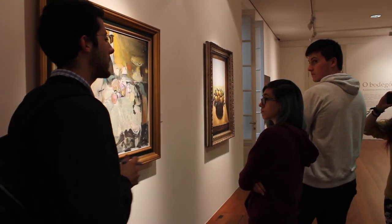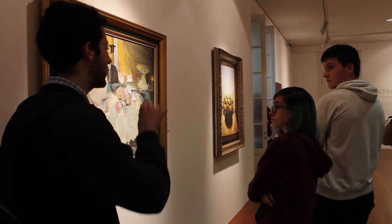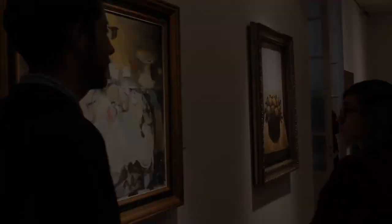Apart from that, it's a combination of two different kinds of brush stroke, the very precise one that is employed in the basket and the lemon, and the longer ones in the background and the table.